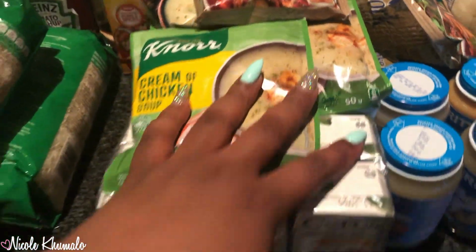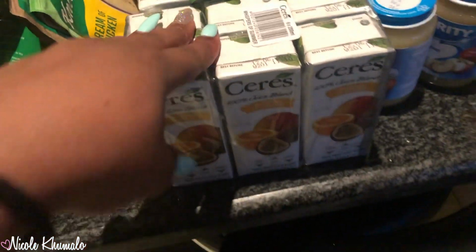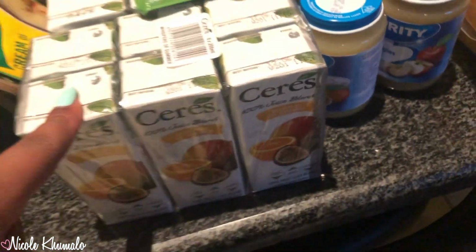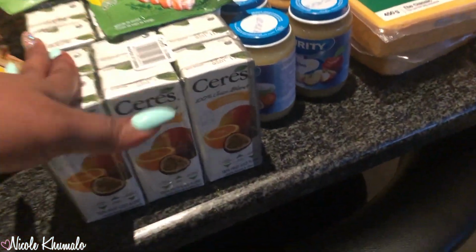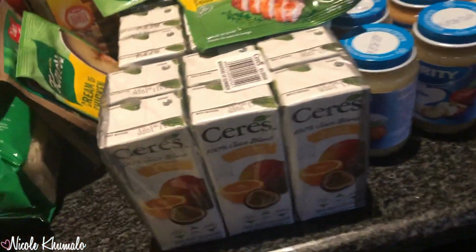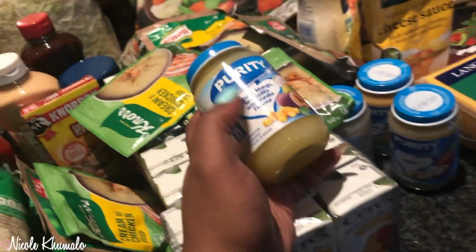Under these soups over here, we have juice. We usually get the Rhodes ones, which is $100 for 4. And then these ones are $120 for 4, but they didn't have the flavors we wanted in the Rhodes, so we got these. These are our favorites, really. We love that one.